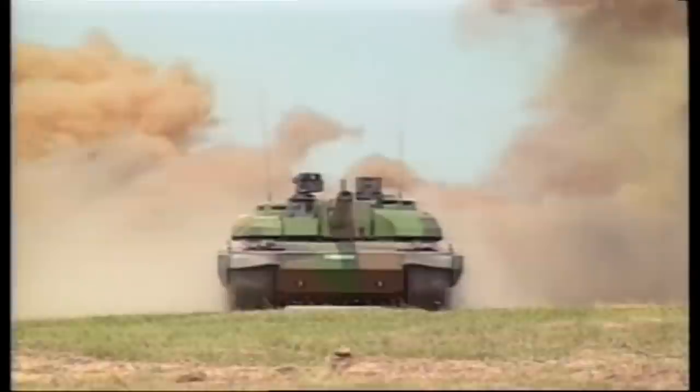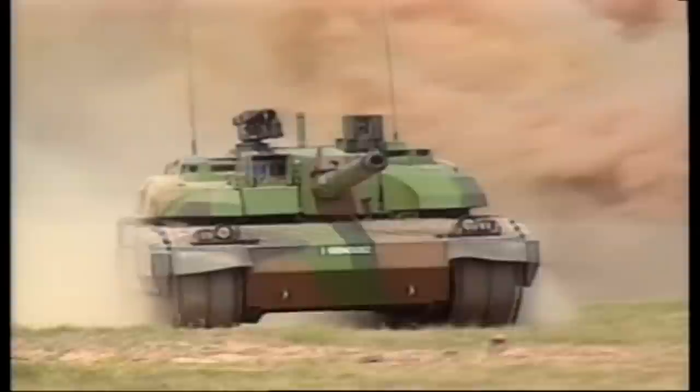The Leclerc is also aided by a sophisticated fire control system and an electric turret drive, which allows very precise stabilization and rapid, accurate firepower.